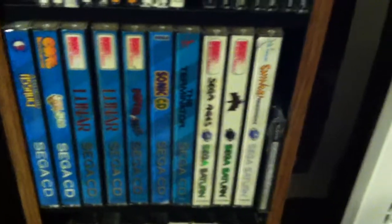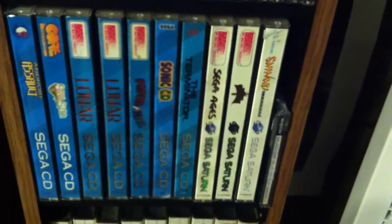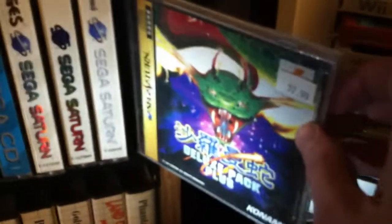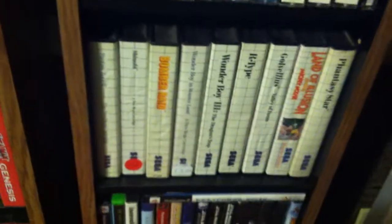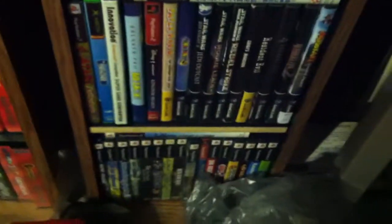A couple Saturn games there. I got Sega Ages and Magic Knight Ray Earth. And there's, what is that? There's actually a copy of, oh, we have Salamander Deluxe Pack. Crazy cool box art, Salamander. Couple Sega Master System games, Phantasy Star, R-Type, Wonder Boy 3. Solid collection there. There's some GameCube stuff here and some PS2 stuff.